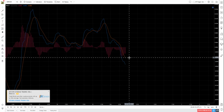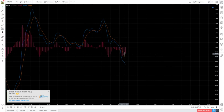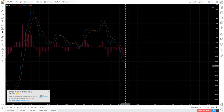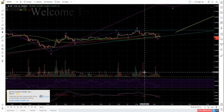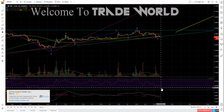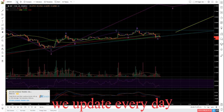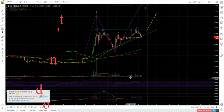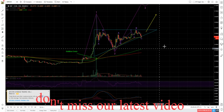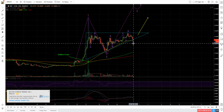So it ticked a little bit up, and now we had another down tick. So MACD is not very positive, and the RSI is on the lower side here on the 1-hour chart, but on the 4-hour chart, it's not. It's going down, and it's going down. So we will just have to see what will happen here.